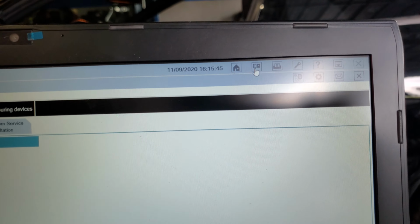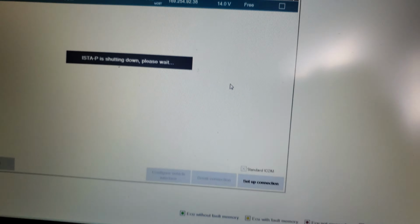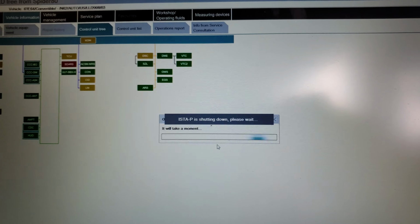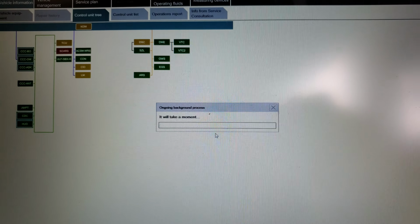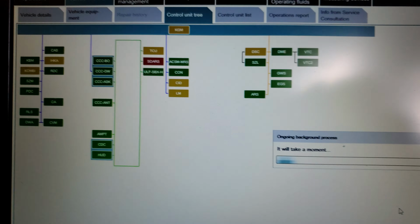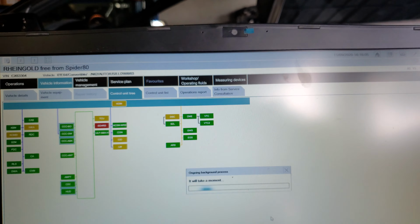Go to your connection manager. You'll find the icon is free. There we go here. Boom. Connect. It's going to ask us to do a vehicle test. Yeah, we're going to say yes. No, I have 10 fault codes in it. So, yes, yes.